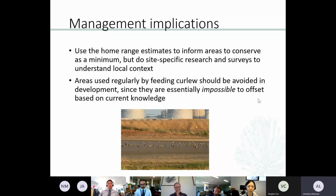But also the areas that curlews feed in, these soft substrate intertidal habitats, should be avoided for development because these are areas where it's almost impossible to offset based on the current knowledge that we have and that we've presented from our study.